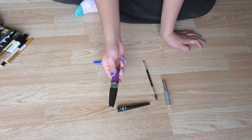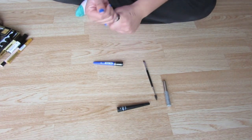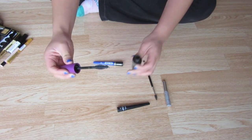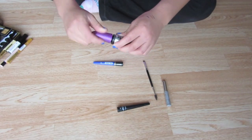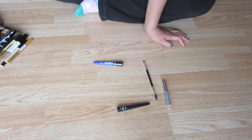This is my mascara. This is the CoverGirl So Lashy Blast Pro. I just got it and the brush is really cool, you guys. Look at that end. It kind of looks like those medieval torture weapons, the one with the spiky balls. That's kind of what it has at the end, so I'm going to keep that.